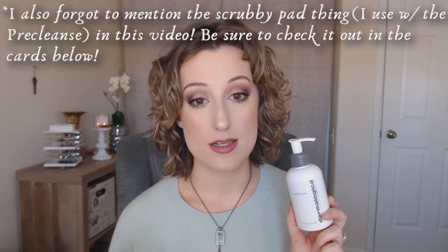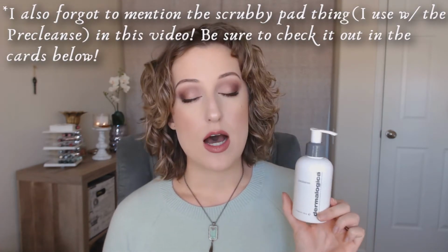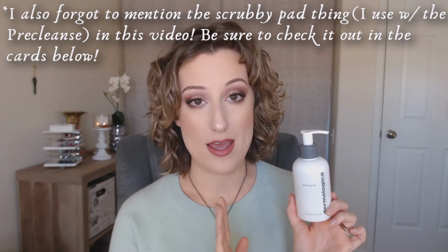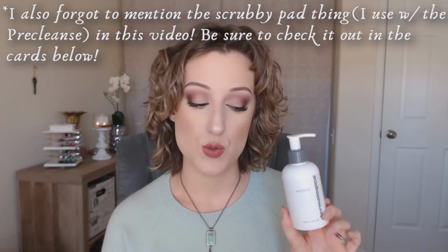It's wonderful at breaking down makeup. I don't like to work it into my eyelashes so much, but it really does break down your makeup. I use a micellar water and then this, and no makeup is left behind. It's lovely. This is for more combination oily types. The Pre-Cleanse Balm is designed for dry and parched skin, just in case you were wondering.